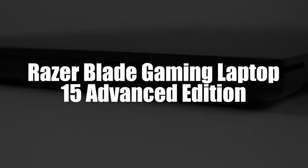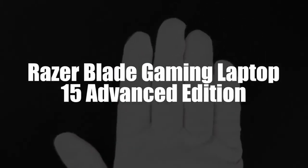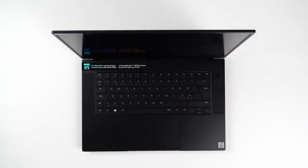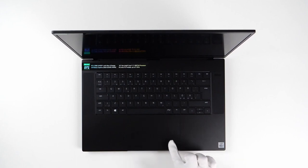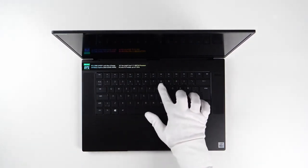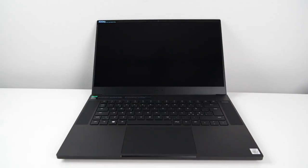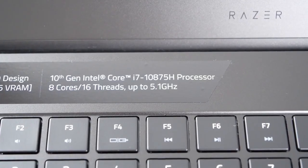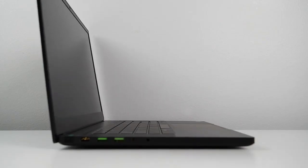In 1st place, we selected the Razer Blade Gaming Laptop 15 Advanced Edition. The Advanced Edition Laptop 15 incorporates 2nd generation technology from NVIDIA, featuring two new RT cores, multi-stream processors and tensor cores. Thus, you benefit from the graphics with the most realistic ray tracing and improved rendering. This model also features an Intel Core i7-10875H processor with 8 cores, 10th generation. This allows it, both gamers and graphic designers, to benefit from its ultimate performance.